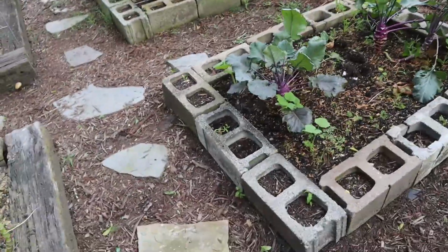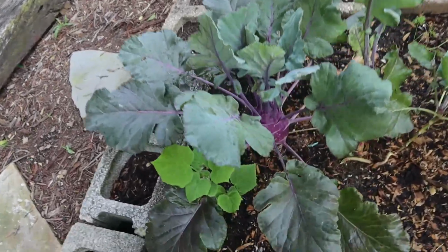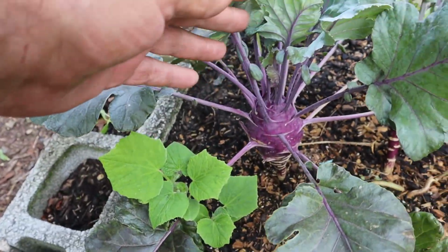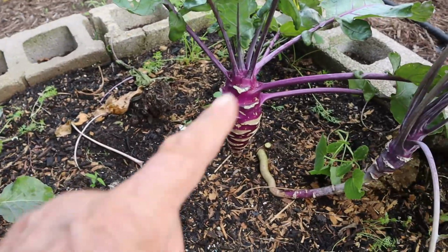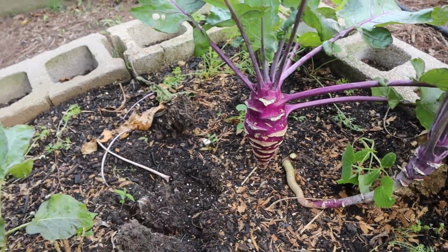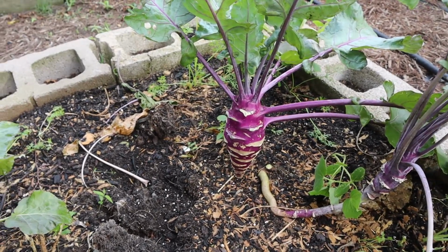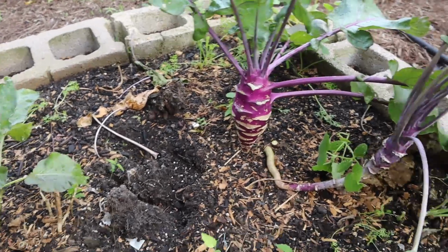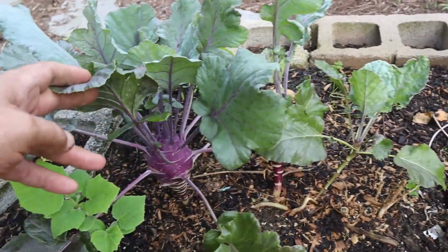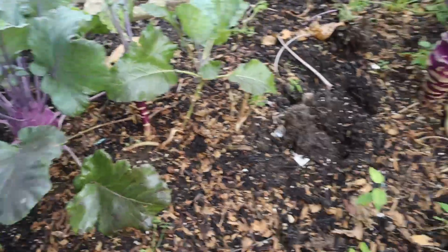Over here, I got a few cucumbers in the corner. This is my kohlrabi. I did a few of them to see how they do. This one and this one I'm going to pick today. Miss Cindy at My Lazy Day Gardens sent me these seeds. I did a few of them and I still got a bunch left. I'm going to do them this fall. So I'm going to pick these today, shred them up and see what they taste like.